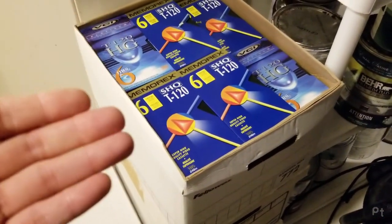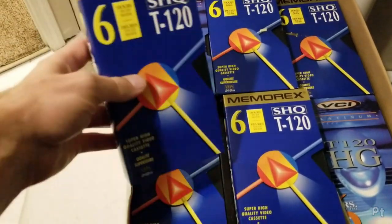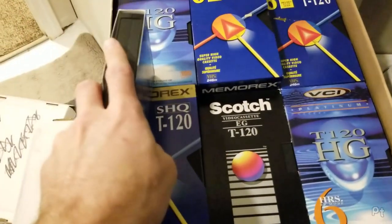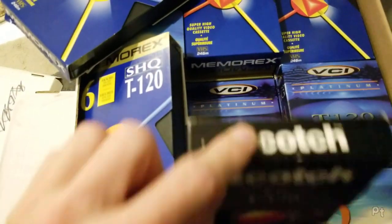That's insane. So I'm keeping these, and if I don't get to them, I want to give them away to someone who can find more content. Stuff that I find boring, someone else might find interesting. You know, not everything's for everyone. But look at that.